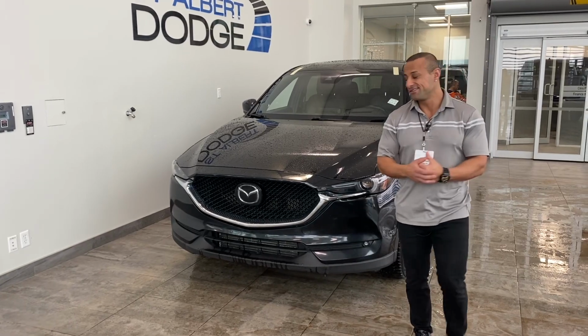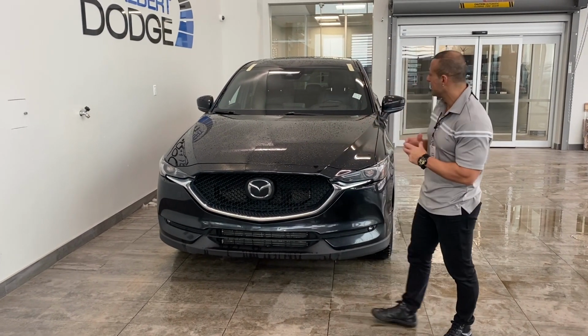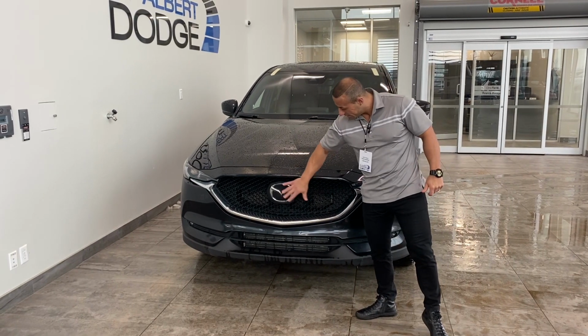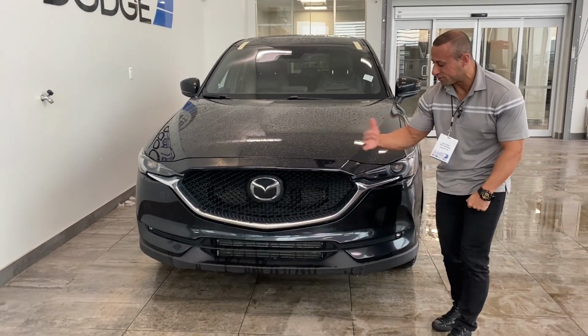So here it is in black, the 2019 CX-5 all-wheel drive. These are very great vehicles all year round. They're very compact, but still have a lot of space. You can see the Mazda emblem here. And of course, your air diffuser right here to slow down with high speeds.